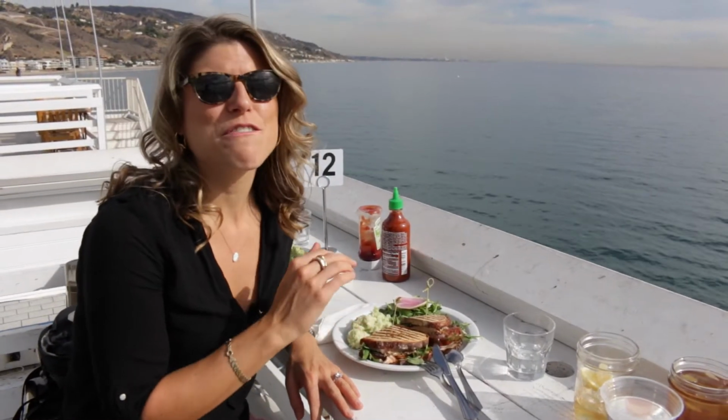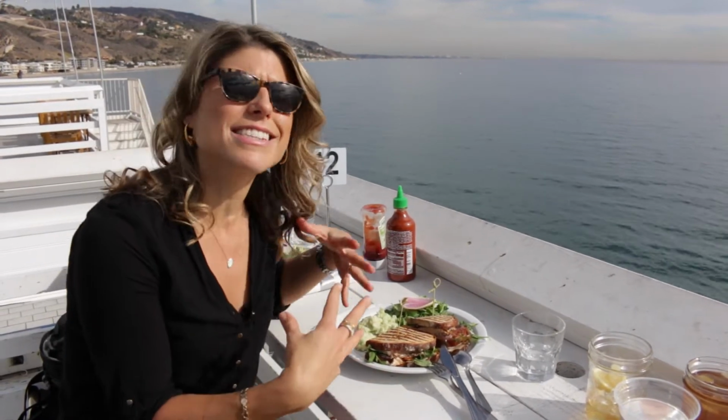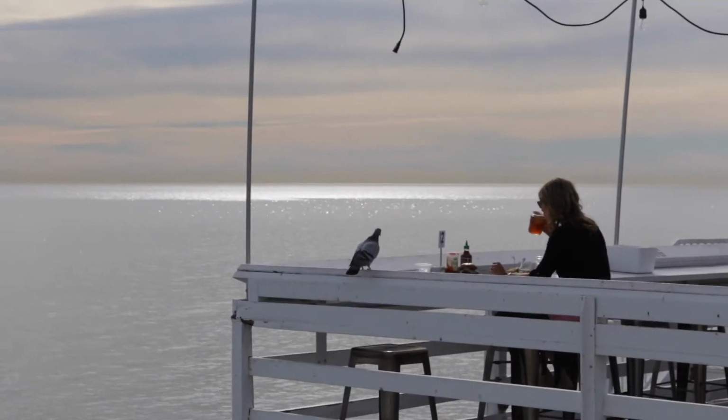I just ordered a fresh salmon sandwich on country white bread with broccoli mashed potatoes, a little side salad, and I don't think I could have a better spot. This is as close to the water as you can get.